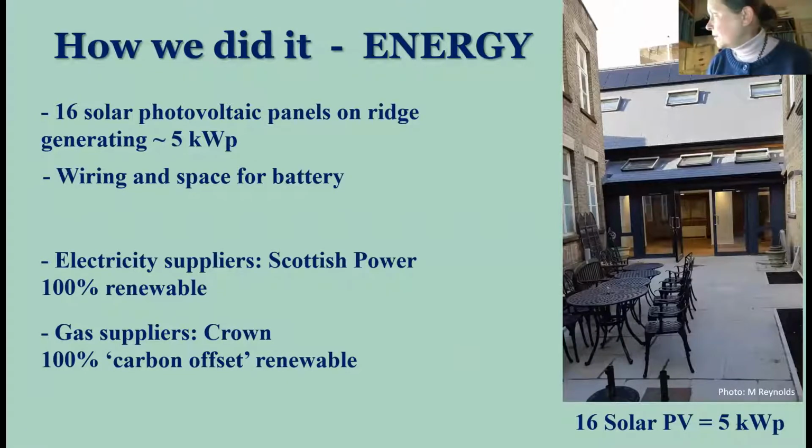On the roof ridge of the new hub roof, we have 16 photovoltaic panels, about 5 kilowatt peak, and wiring and space for a battery in the basement. We're waiting to see how much evening usage is reinstated after COVID, because that could be quite useful. We've changed suppliers, Scottish Power as 100% renewable electricity, and Crown 100% carbon offset renewable gas.